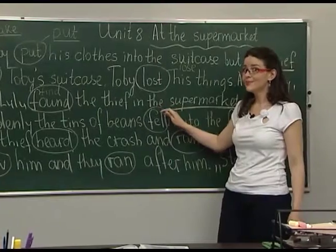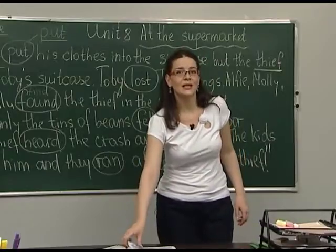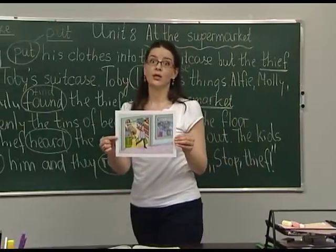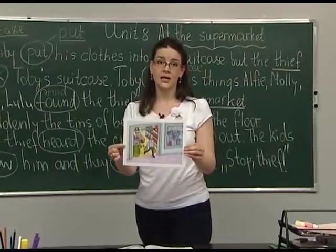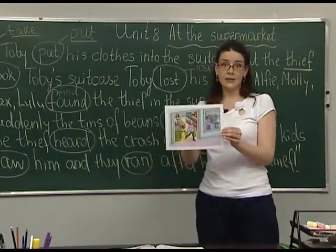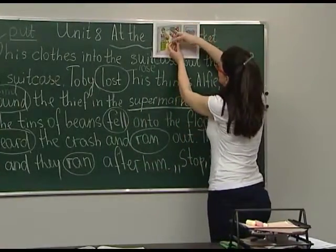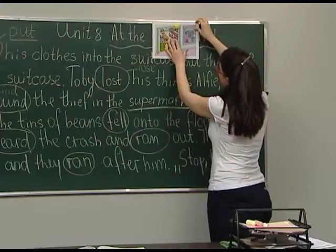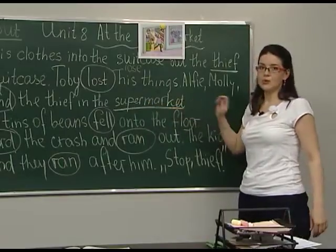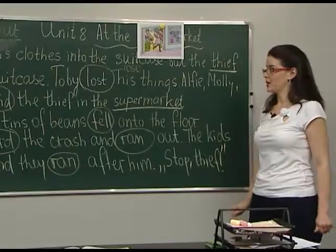In the supermarket. Yes, you're right. Supermarket. As I told you, a supermarket is a place where you can buy a lot of things that people use every day. And now I will stick this picture, okay? I will stick it here, and you can see it. Good. Supermarket. In the supermarket. და ბავშვებმა ნახეს, იპოვეს ქურდი სუპერმარკეტში.